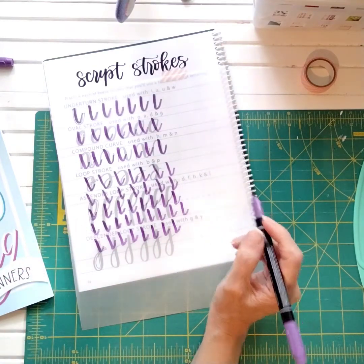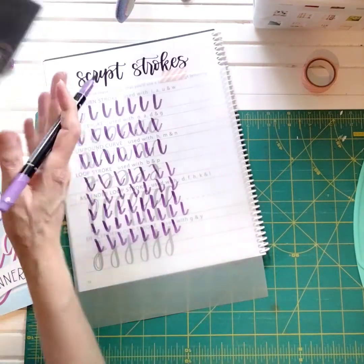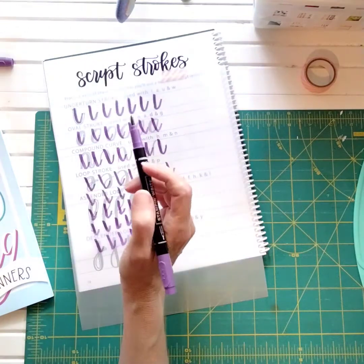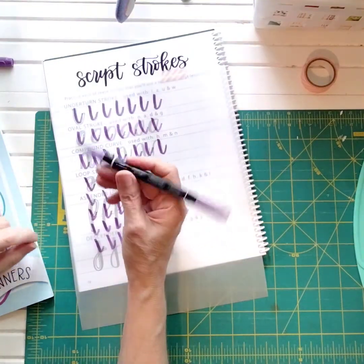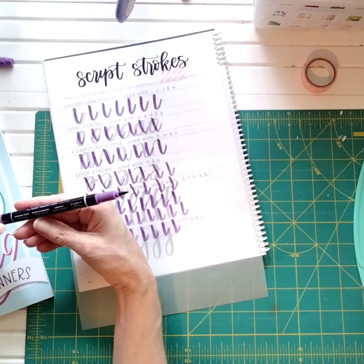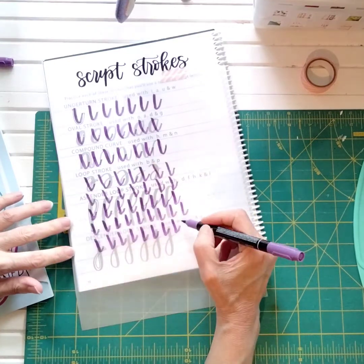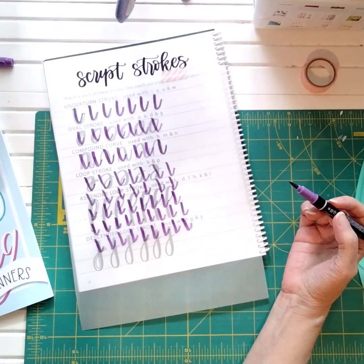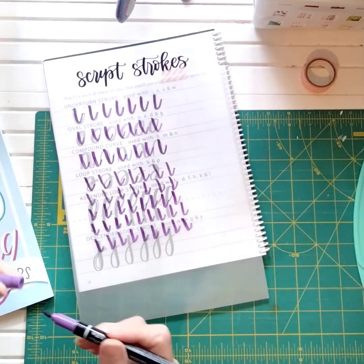And did I tell you, if you're new to the channel, I use the Stampin' Write markers. And this is a nice set. I just pick a color at random every time, and we are working with the gorgeous grape color today. Underturn stroke. I like that.